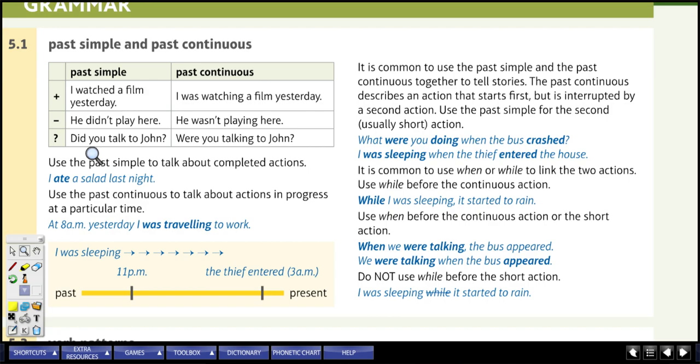Alright, and then did you talk to John? Did, making it your past simple. Talk is your infinitive form right here. And then to John, which makes it, did you talk to John? And then right here in the past continuous, were you talking to John? And then you have were, making it past, talking, making it continuous, and so on and so on.